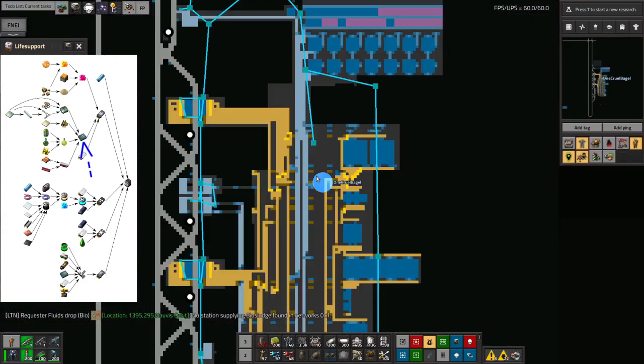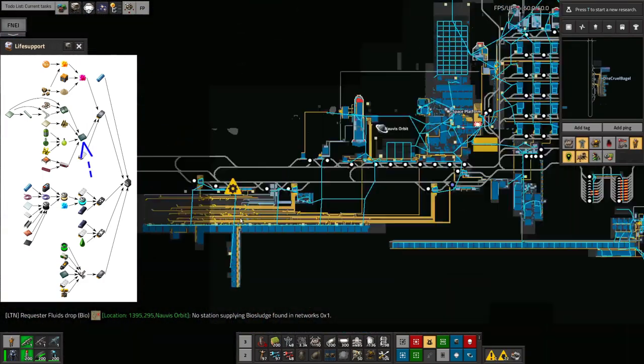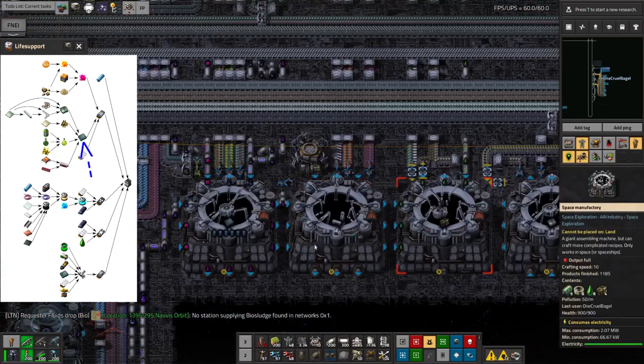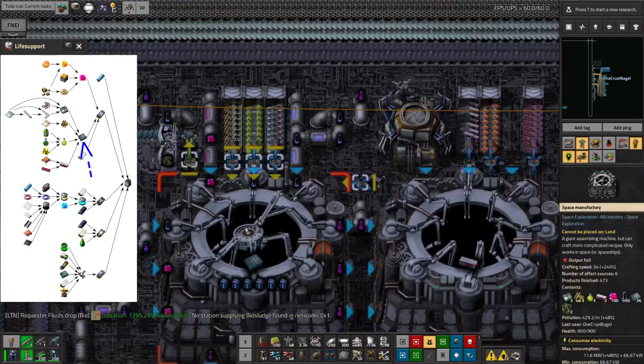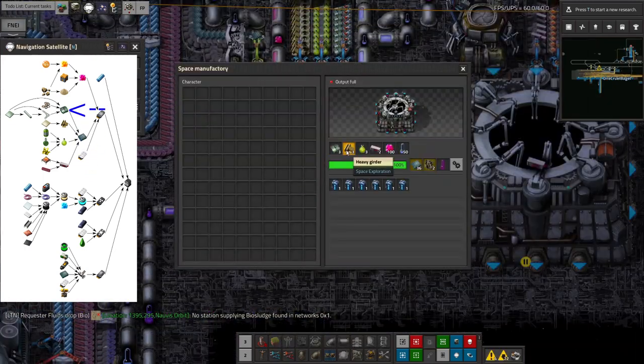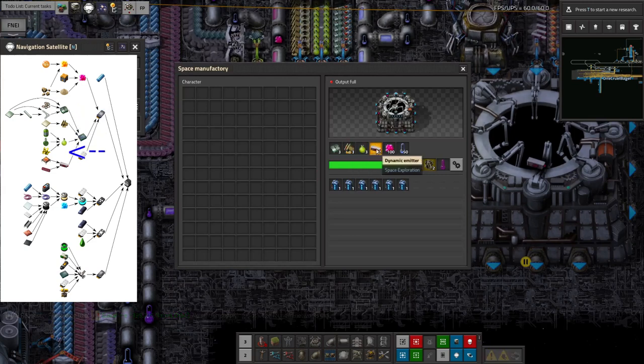And speaking of nanomaterials, that's a bit of a ridiculous recipe as well. If we look over here where I'm actually making them, it takes so many different things to make the nanomaterials. We've got the aeroframe bulkheads, the heavy girders, the vitalic epoxies, dynamic emitters, and particle streams. And this is basically something from each of the research paths, using each of them as exotic materials. So aeroframe bulkheads are made out of beryllium, basically. In fact, they're made entirely out of beryllium.